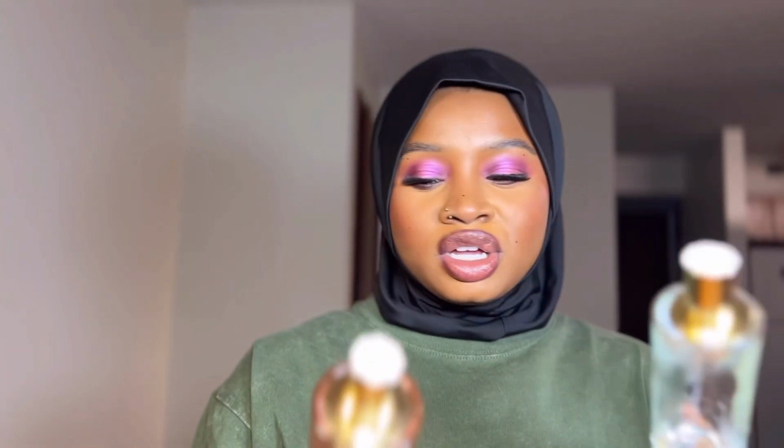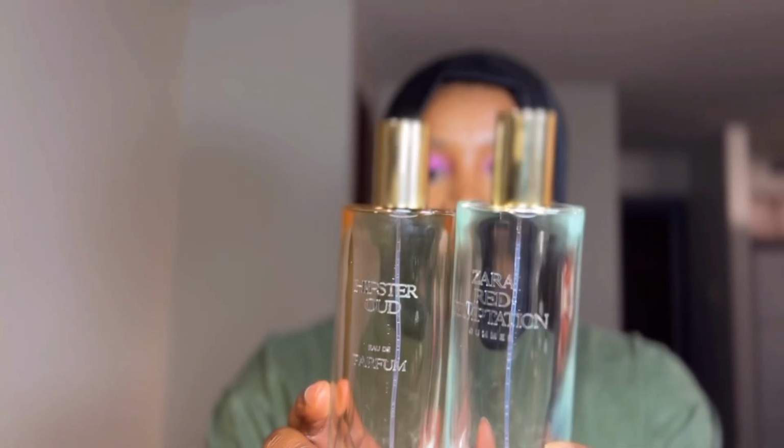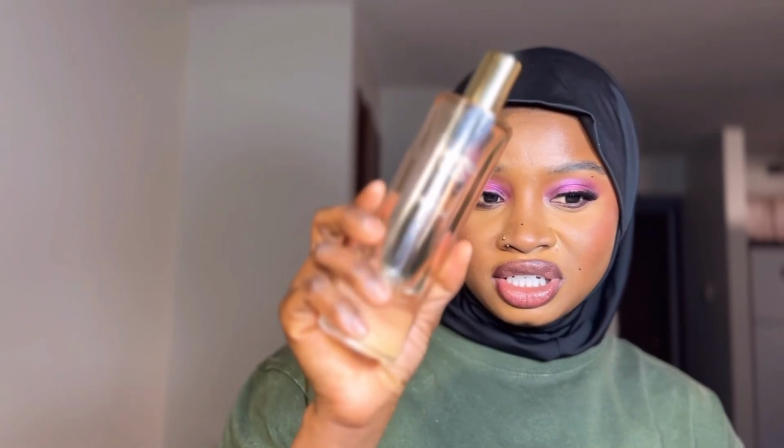The perfumes that I'm definitely considering getting again in my collection are these two, Hipster Oud and the Zara Red Temptation, the summer one. But even that one is kind of under consideration, I guess. But this one, definitely this one I want in my collection again, inshallah, when I get money.